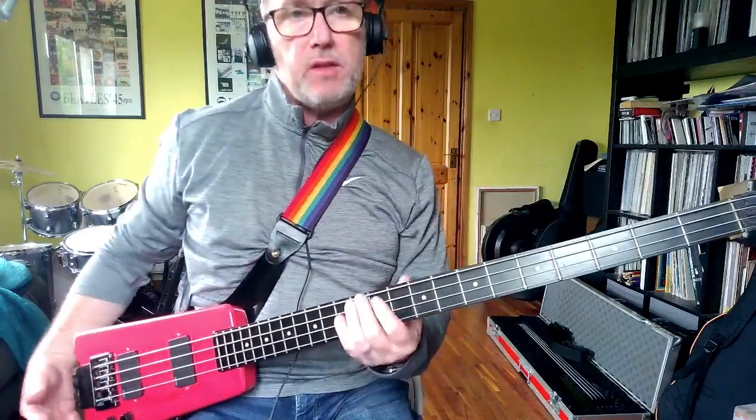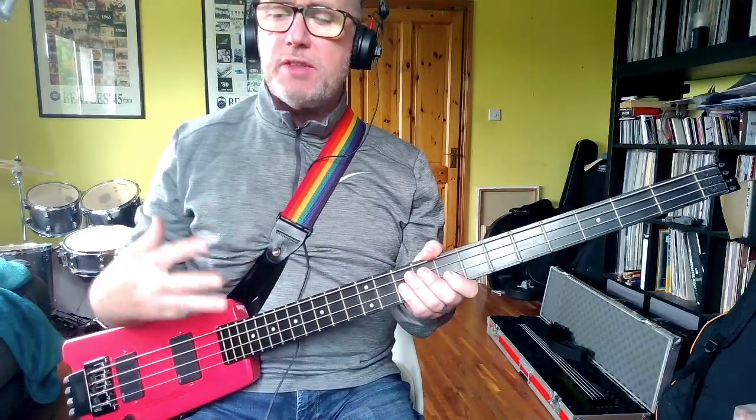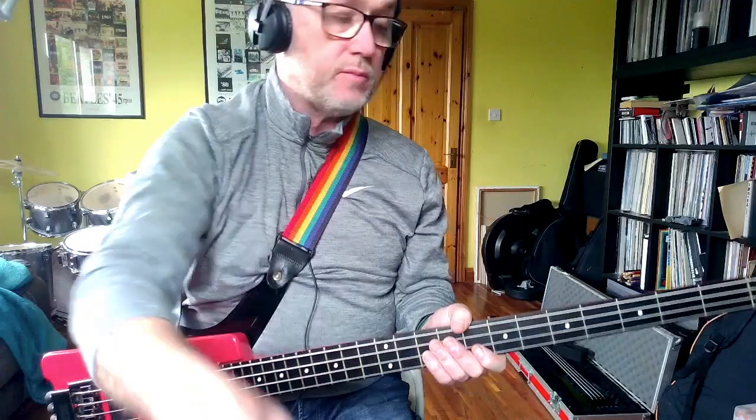Now, what I found about these EMG BTC controls is it's actually fairly subtle. It isn't this massive boost like you get on an Ibanez, like plus 16 dB either side. It's subtle enough. It's just a little boost, and it does retain an awful lot of the original character. So look, let's see what we're going to do. Both pickups, right?